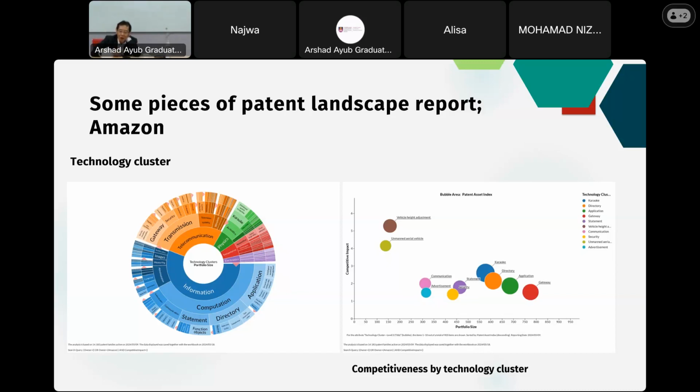And on the right-hand side, this chart describes which patents we have, or which type of technology area benefited Amazon and helped Amazon a lot. As you can see, the vertical axis presents competitiveness, meaning the power relative to other competitors. This competitiveness is measured and calculated by referring to the number of citations. Citation means like the references in an academic paper.